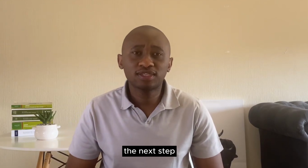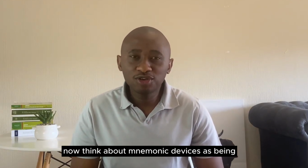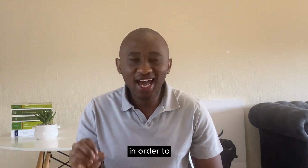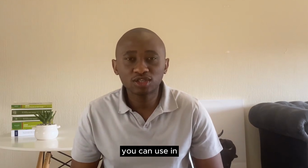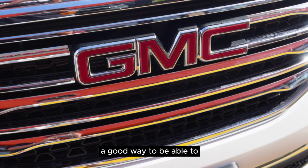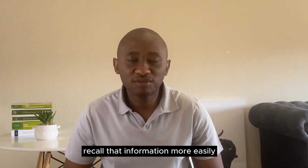The next technique that you can use in order to become more efficient is what we call mnemonic devices. Think about mnemonic devices as being shortcuts that your brain can use to actively store information and retrieve it in the future. There are three types of mnemonic devices that you can use to boost your memory. The first is what we call acronyms. Acronyms are abbreviations that are a good way to store and chunk information in manageable areas so that you're able to recall that information more easily.